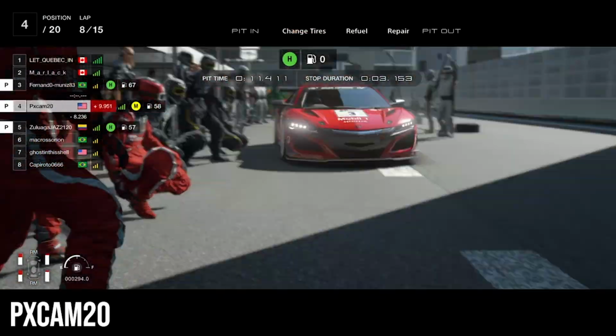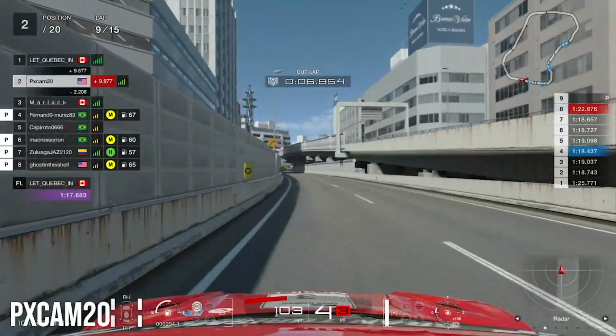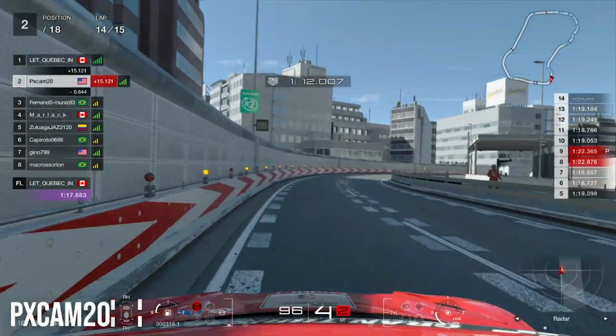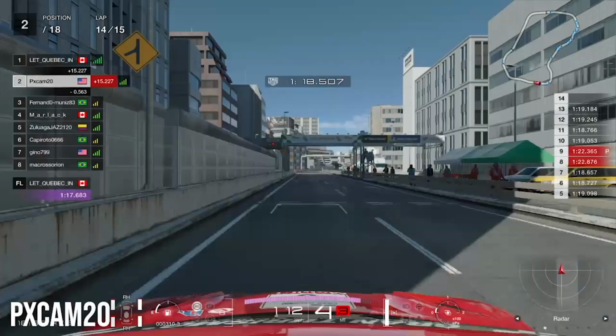Third place comes in too as he started on the hards. He's going to switch off to mediums as we do the reverse and switch from the mediums to the hards. Now it's going to be a very, very interesting race as we jump up into lap number 14, as third place has a lot faster tires than us as we are on the hards now. So this is basically where the race begins as we are now on the final lap.